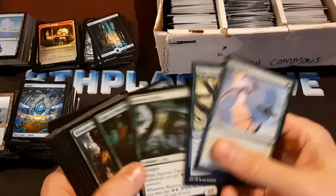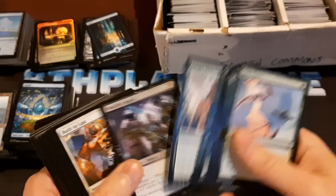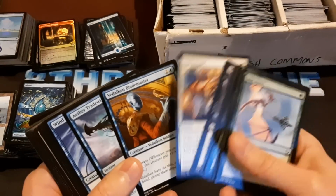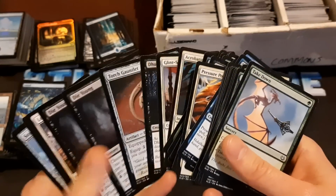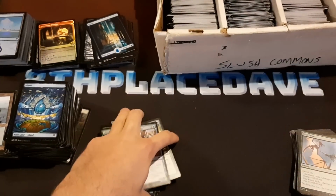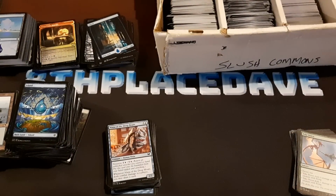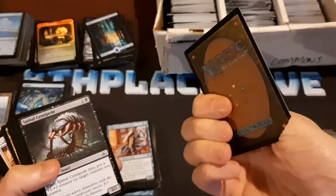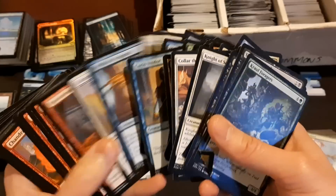Got some Kaladesh. So it looks like most of these cards in this box anyway are actual commons and not uncommons. So there's not going to be so many things worth pulling out. There are still some, like in Kaladesh, I'd be looking for Dramatic Reversal, I think. Could be a good one. Check out this card. Reckless Fireweaver.